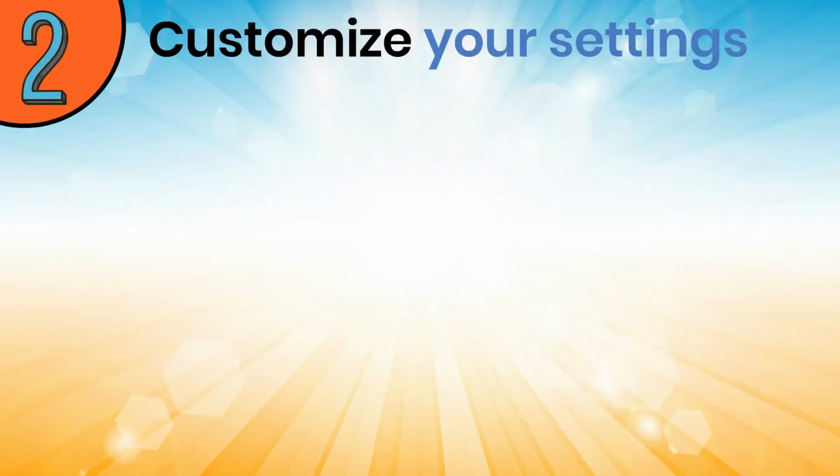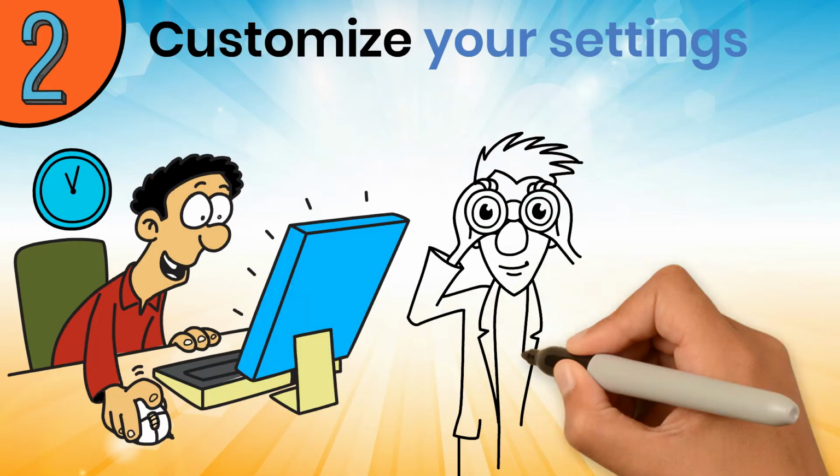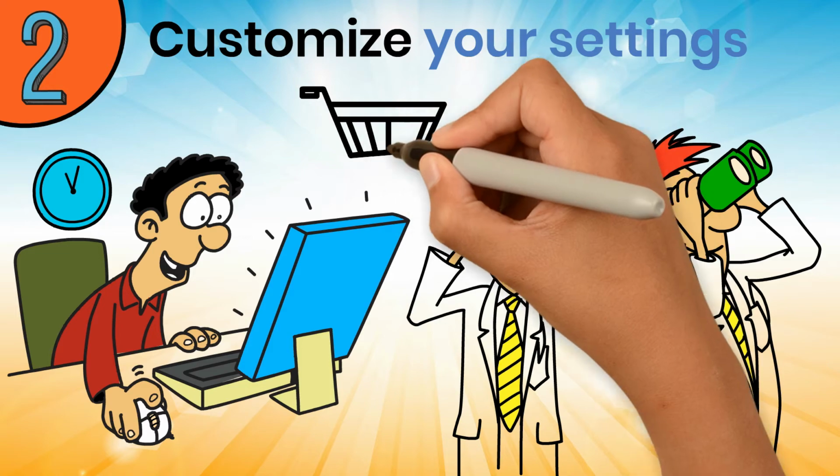Step 2. Customize your settings. You need to have a complete idea of what your sales process looks like. Take several weeks to monitor and measure the way prospects purchase your product or service.